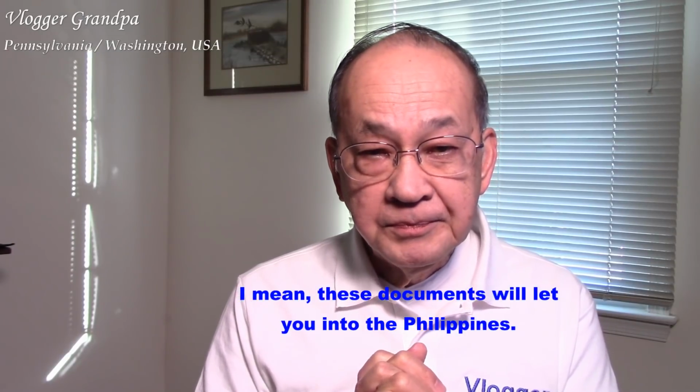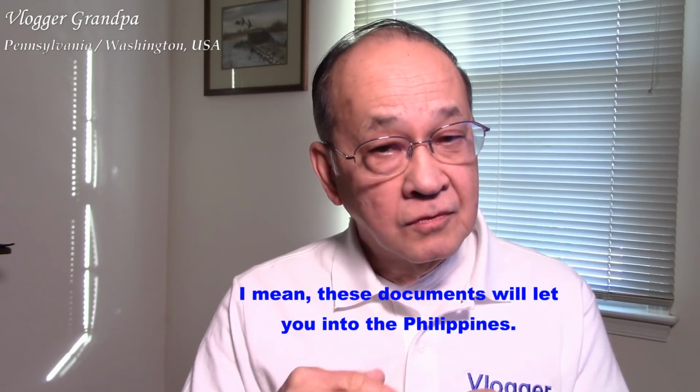In some cases, I heard they also accept the so-called Oath of Allegiance, but primarily they want the Identification Certificate. So these two documents will allow you to get into the Philippines. Then when you leave the Philippines, you present the same document. Okay? That is the old way of doing it. The old way.